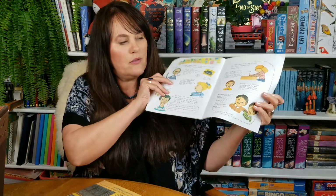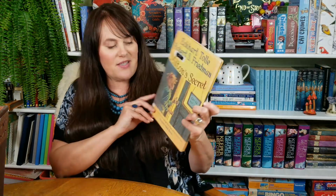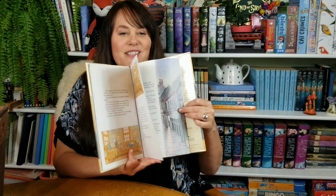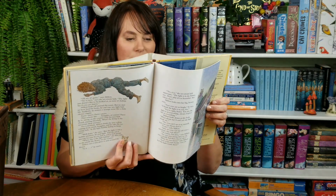Oh, sorry. This is by Lucia M. Gonzalez. Amelia's Notebook. Oh, I love this one. Eckhart Tolle and Robert S. Friedman's. This is Milton's Secret. But The Power of Now, I just thought it sounded like it could be quite cool. We'll see how it is.